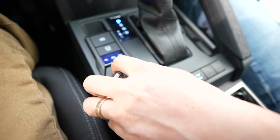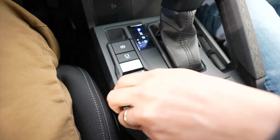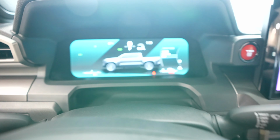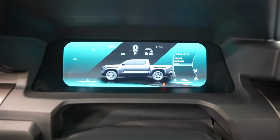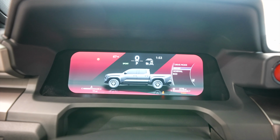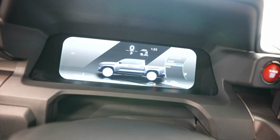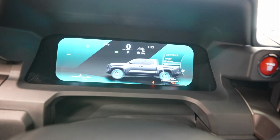In case you're driving and you're changing the drive mode, you don't accidentally put this thing in 4-low. Look at that while you're driving. Eco. Normal. That is really nice, actually. You know what would be nicer? If you could customize that for your actual modded truck. Yeah, that'd be cool. It's showing a short bed, but that's fine.